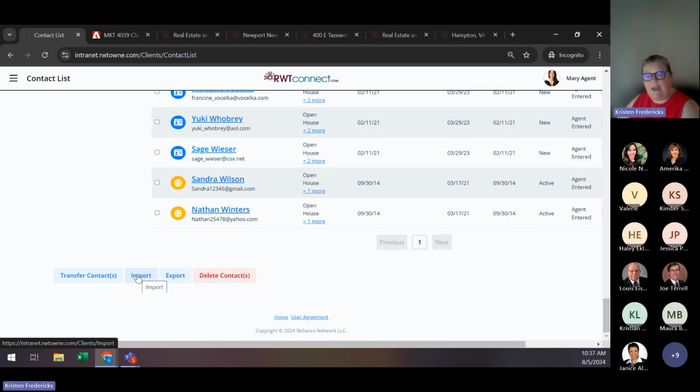It doesn't send anything out to them. It just checks that box en masse so that you do not have to go back and check it on an individual person. So always say yes when that question comes up as to whether you want to go ahead and create them an account. All it's doing is taking every account that actually has an email address and just checking that box automatically as you load those clients in.